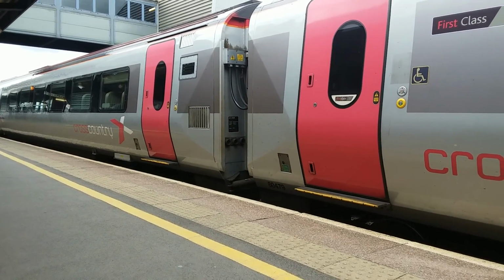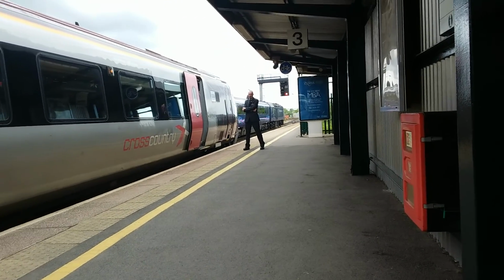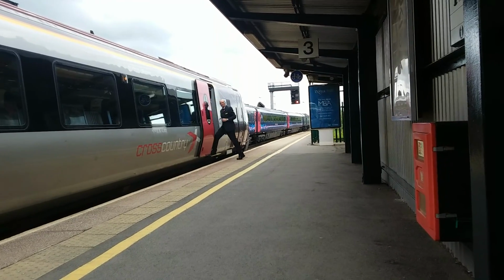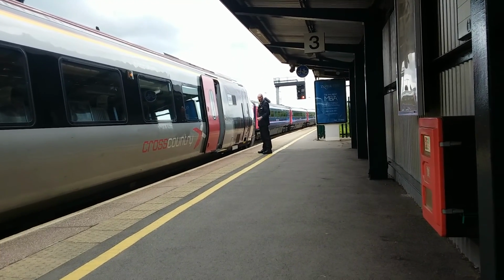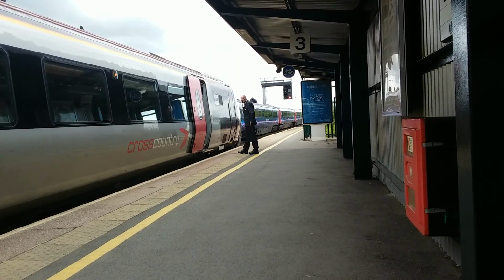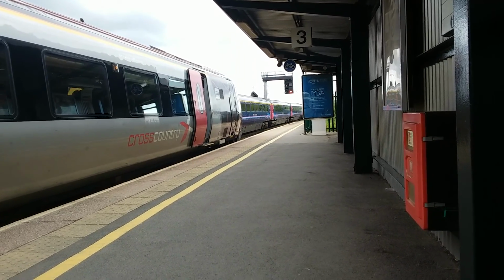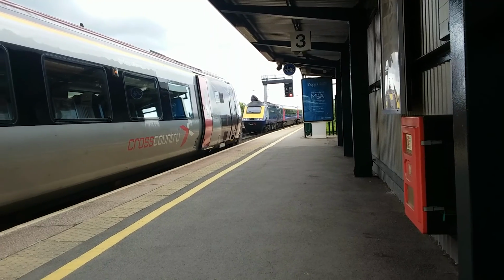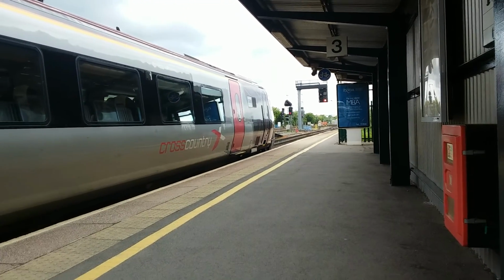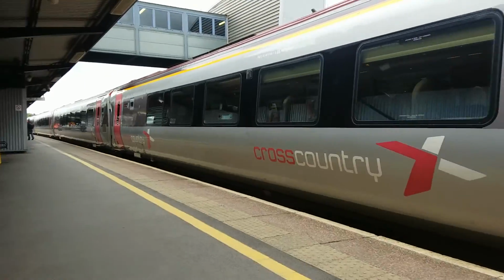I won't name names. Let's see this going out and the HST going out then, shall we? Which as I say that, out goes 43159 on the front, which is forming the 11:08 service to Swansea. Well, 43.033, I believe, because I will have to check that. And now out goes 221129 to Manchester Piccadilly from Bristol Temple Meads.